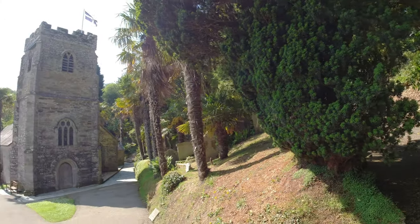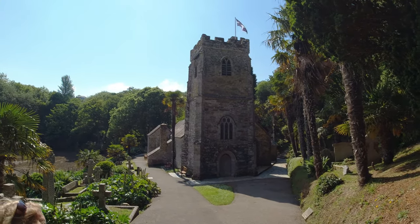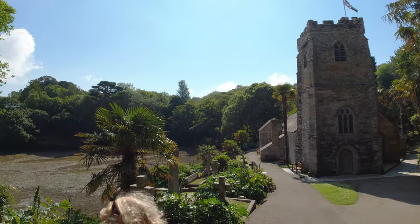This really is stunningly beautiful. I can't think of any words to describe it, really. No wonder it's the most visited church. Really, really is stunning. What a setting.